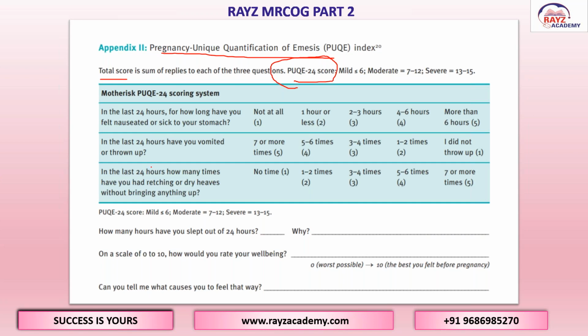The patient is said to have a mild condition if the score is 6 or less, a moderate condition if the score is 7 to 12, and a severe condition if it is between 13 to 15. There are 3 questions which are asked of the mother. In the past 24 hours, how long have you felt nauseated or sick to your stomach? In the last 24 hours, have you vomited or thrown up? In the last 24 hours, how many times have you had retching or dry heaves without bringing anything up?